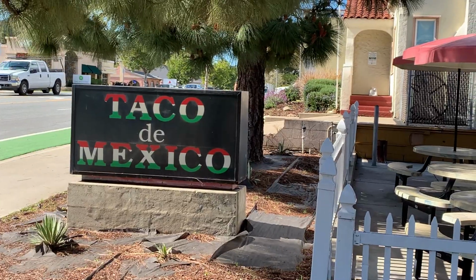Oh, yeah. And it was a delicious recommendation. It was, for sure. Taco de Mexico.